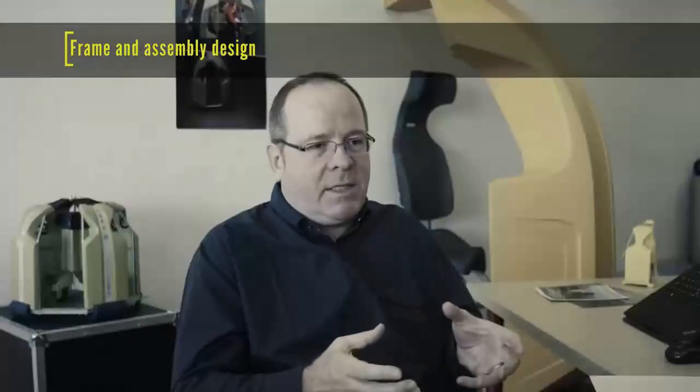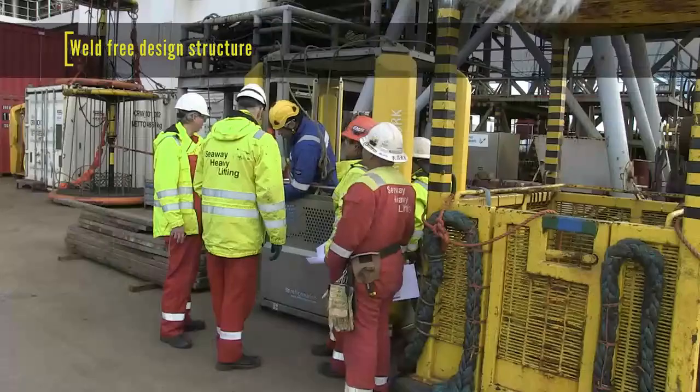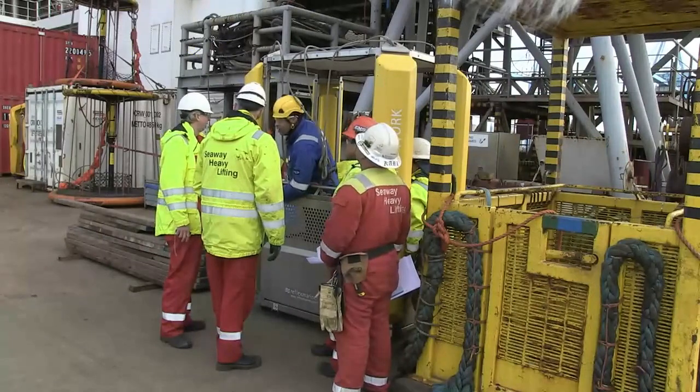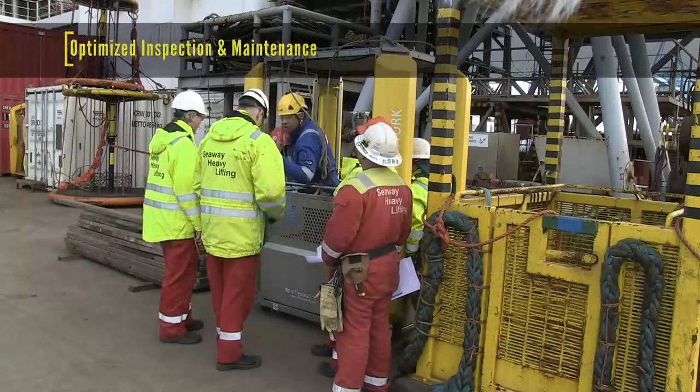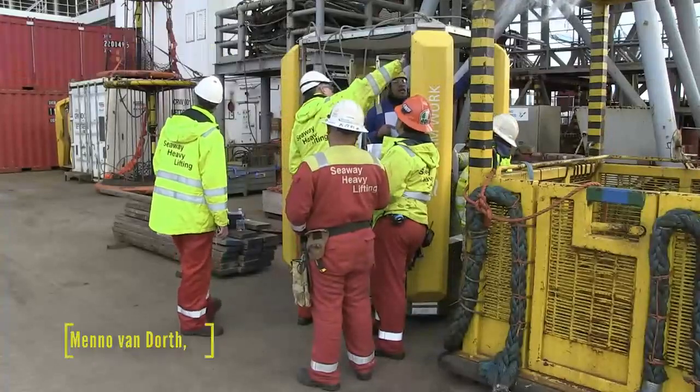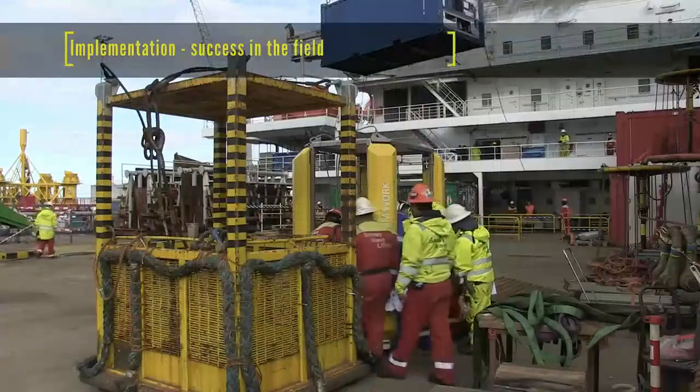The simplicity of the structure itself. It's a weld-free design. It minimizes the number of components and the critical path. And another very important part is we make the inspection and maintenance process very easy. That includes pre-use inspection. And then it's very handy to have such a device on board as the work basket.